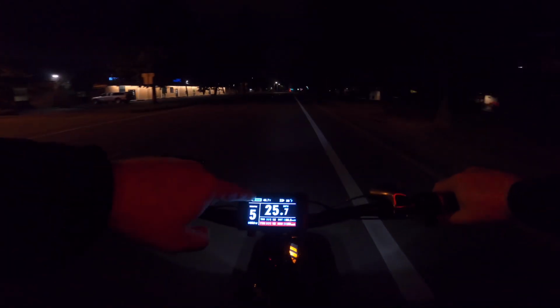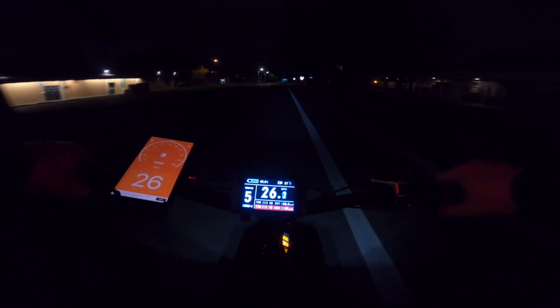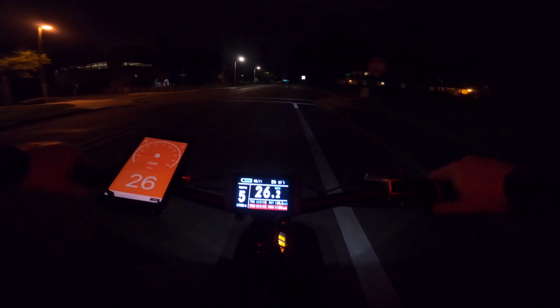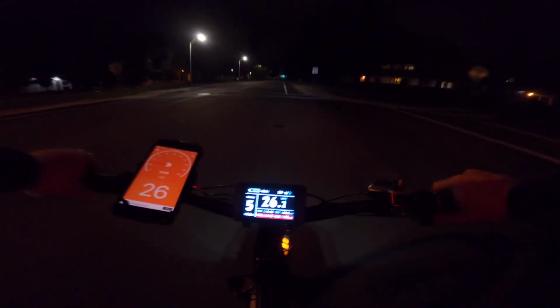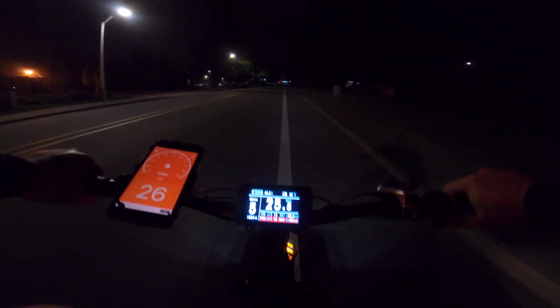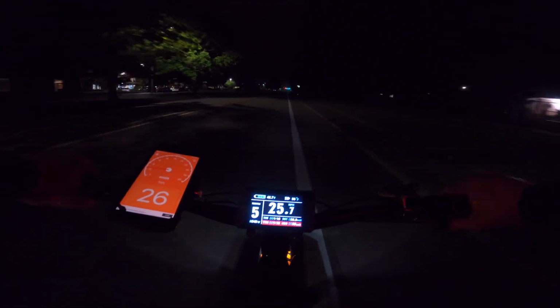You can see right now, it's like 1 bar down. That was the same as it was last night when I got home. So yeah, it seems to be the same charge. But you can see, right now it's 20. It seems to be kind of lower.